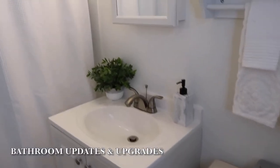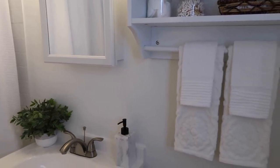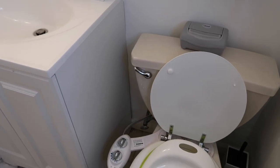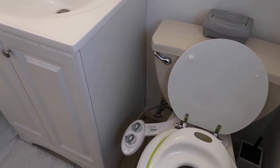So moving on to the bathroom, everything is still working out fabulous. I'm loving it in here. It just gives me a whole spa feel. Someone asked about the bidet and the installation. I didn't do it. Lakeith did it. So I'm going to make him try to explain it a little bit.